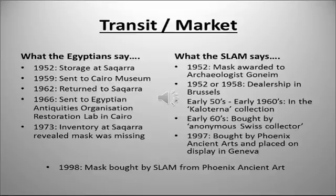According to the SLAM, from the Belgian dealership, the mask passed to the Calaterna collection, a private family collection that very little is known about. In fact, so little is known about this collection that even the spelling of Calaterna is uncertain.